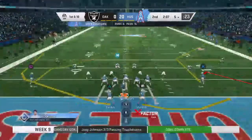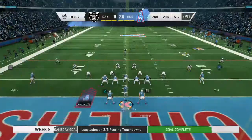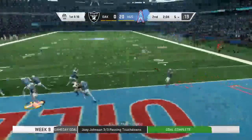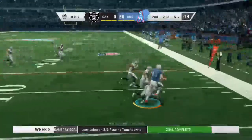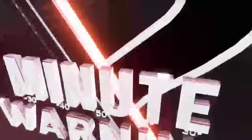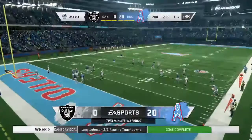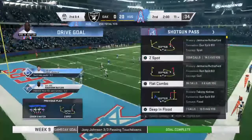With a little over 2 minutes to play in the second quarter, the offense gets ready to take over. Murphy on first down. And a quick throw here that's complete. And they'll get him down right around the 11-yard line. And we've hit the 2-minute mark in this first half of action.